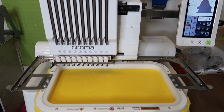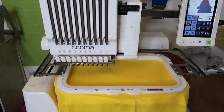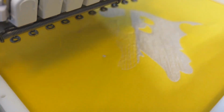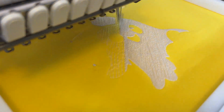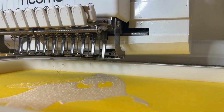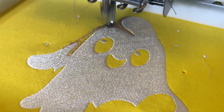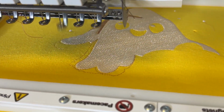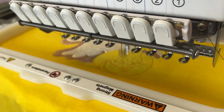Next, we want to talk about thread. My fellow dreamers, you wouldn't build a castle on a sandy beach, right? Well, don't build your empire with cheap materials. Trust me, you don't want your embroidery to look like a spaghetti disaster. Invest in quality materials and your stitches will thank you. All right. If you want to know what I use, leave the comments down below. I'll share where I get my materials from. Okay. Because quality is key.